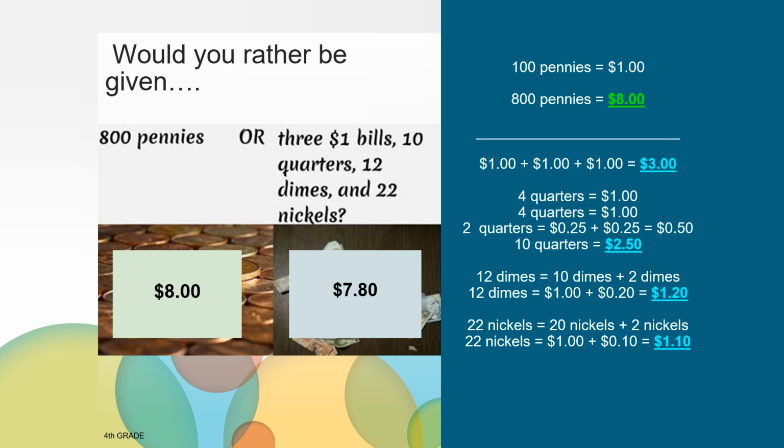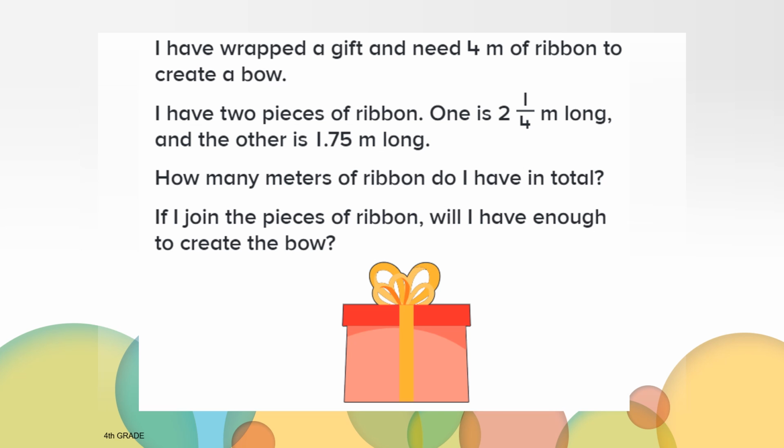Money is one way we use decimals every day. I will share this math story with you. As I do, imagine what is happening in your mind. I have wrapped a gift and need 4 meters of ribbon to create a bow. I have 2 pieces of ribbon. One is 2 1/4 meters long and the other is 1 75/100 meters long.